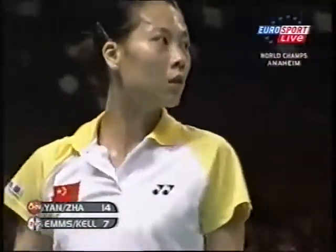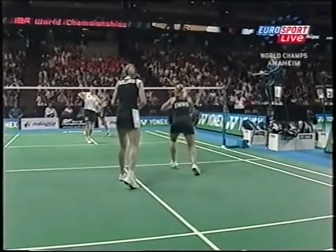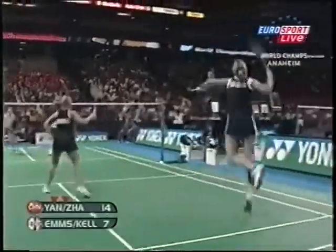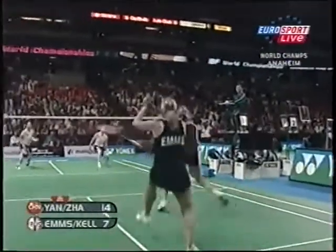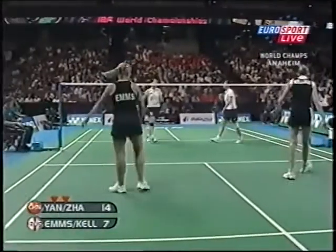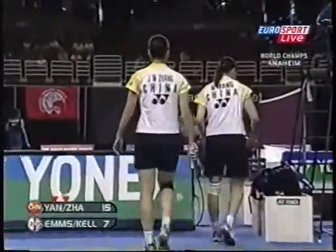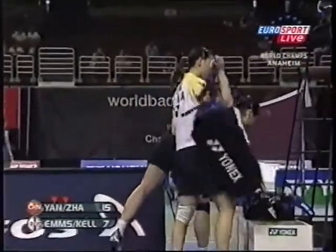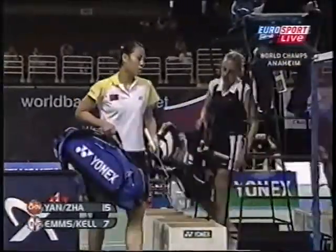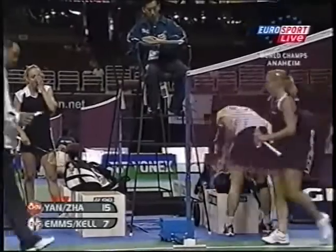Excellent play by the Olympic champions, and they have game point. Game. 15-7 is the margin of the first game. First game won by Yang and Chong. 15-7. Going to Zhang Jiewen and Yang Wei.